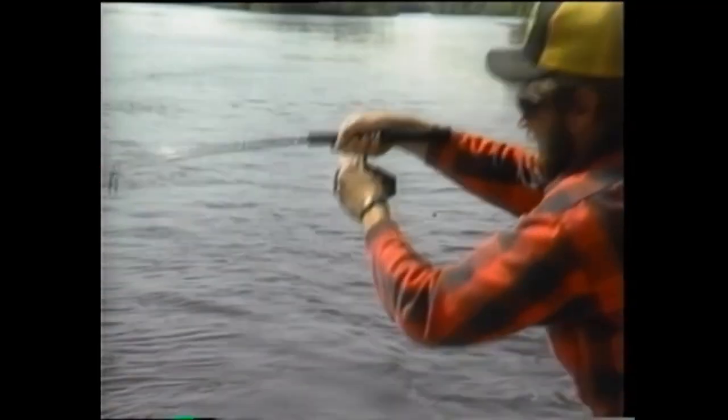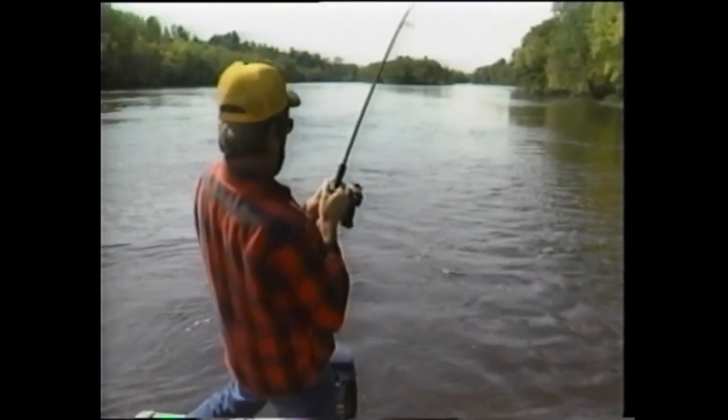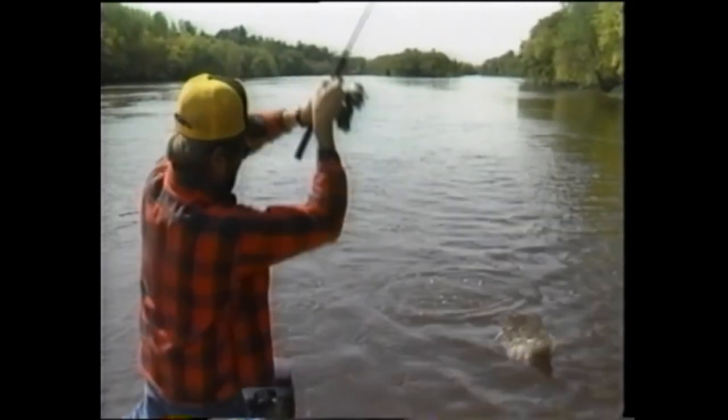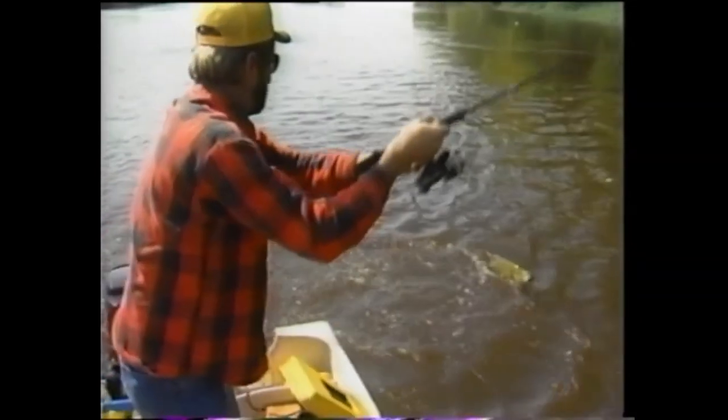Whoa! Whoa! Whoa! Oh. Here. Whoa, beautiful fish.